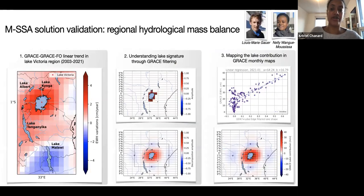And this is quite important because when we do regional hydrological mass balance, and this work has been done once again by Louis-Marie Goer and an undergrad student, Nelly Wang-Moussissa. So when we try to do some regional hydrological model, here I'm showing an example of the method for Lake Victoria in Africa.